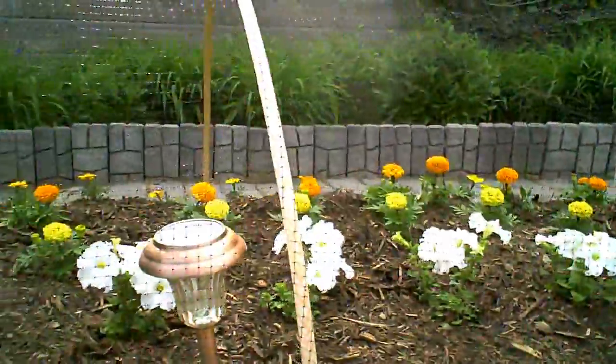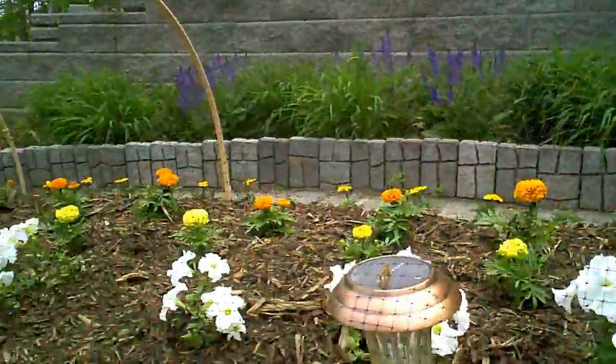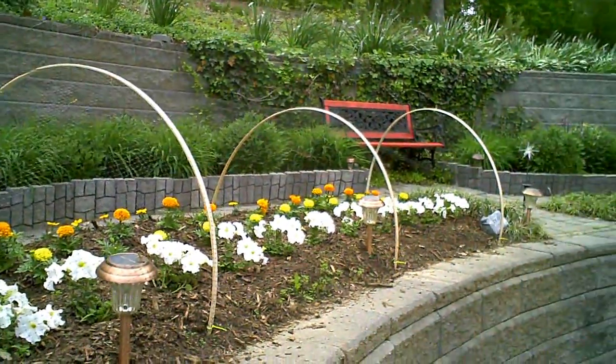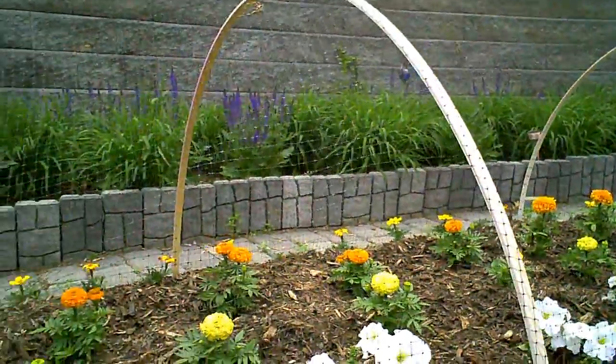And then I strung the deer netting over the top, and of course the deer netting, being almost invisible, allows the garden to really look nice. I think the strips don't distract that much, but anyway, I think it's a good solution.